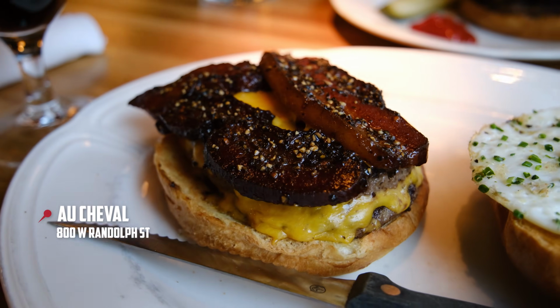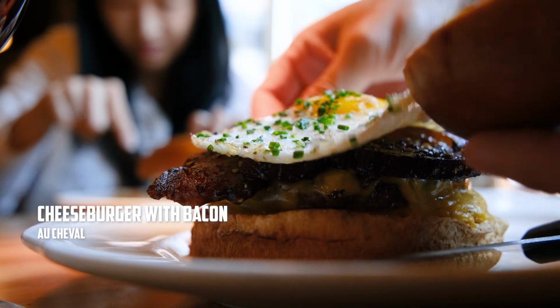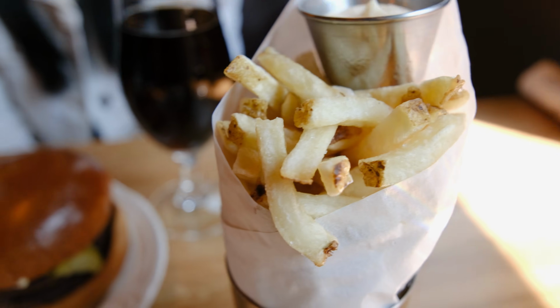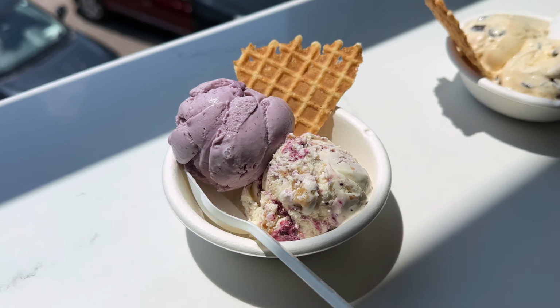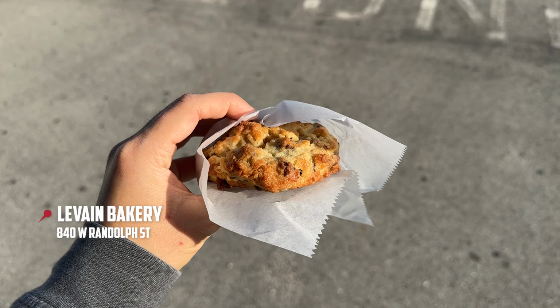Here in West Loop, one of the most famous places is Al Cheval, the burger restaurant. Usually it can be hours of wait, but on a weekday lunchtime there was no line and the burger is delicious. But maybe not worth an hour wait at peak time. For dessert, Jenny's Splendid Ice Cream and Levain Bakery. I mean, these two are both not from Chicago, but still delicious.